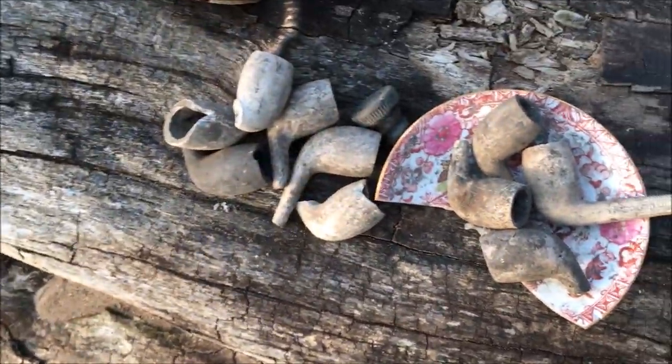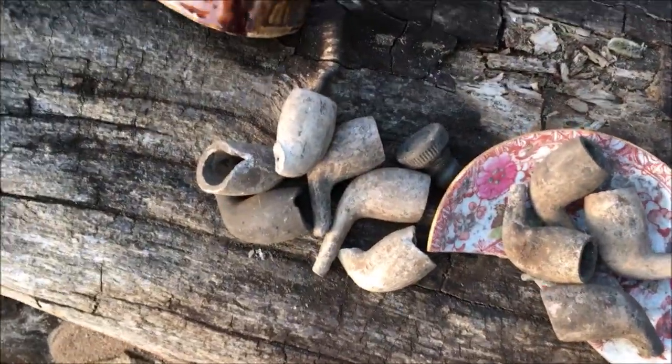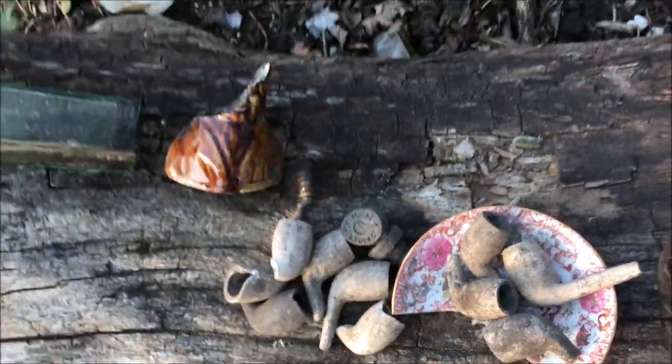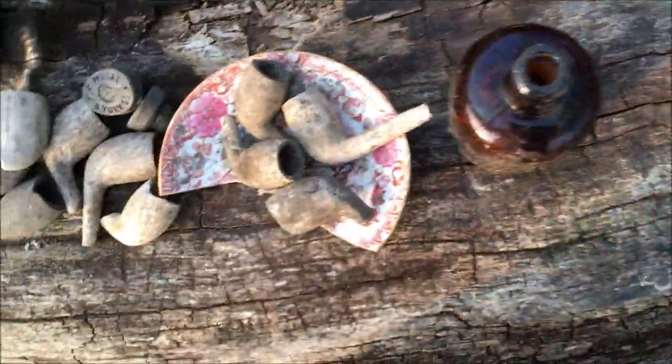I'll take my pipes as well. Edinburgh, Glasgow, coffee. I always take my stoppers, because sometimes people want one for a bottle they've found that doesn't have a stopper, and we've found it. But yeah, that's about it for the roundup.